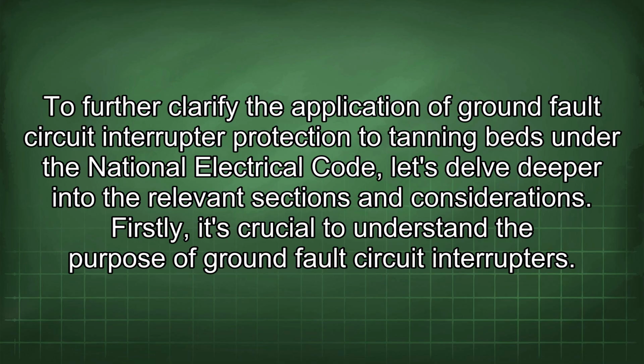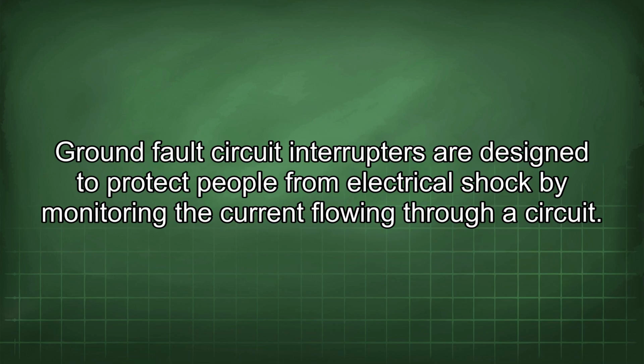To further clarify the application of ground fault circuit interrupter protection to tanning beds under the National Electrical Code, let's delve deeper into the relevant sections and considerations. Firstly, it's crucial to understand the purpose of ground fault circuit interrupters. Ground fault circuit interrupters are designed to protect people from electrical shock by monitoring the current flowing through a circuit.